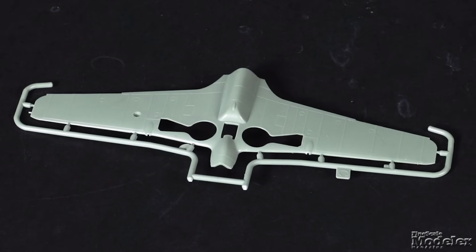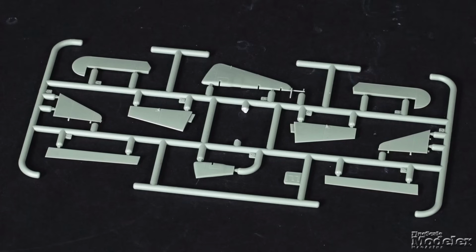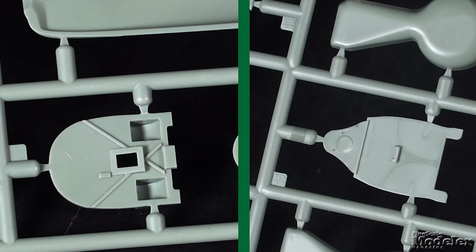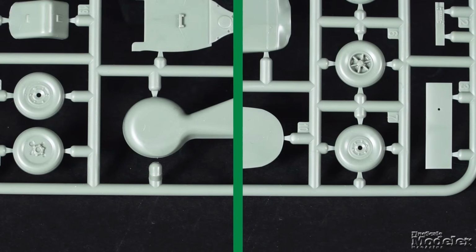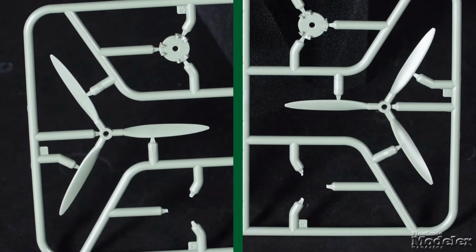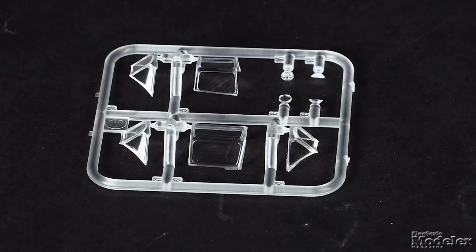The one-piece lower wing will establish dihedral and shows a similar mix of raised and recessed detail to the upper wing parts. The tailplanes are the same and all control surfaces are separate. Cockpit features include the floor with raised texture, front and rear bulkheads, seat and instrument panel. Optional wheels finish the landing gear legs with thin gear doors. Other highlights include the finely molded exhausts and optional props. The clear parts provide the windshield, canopy, and rear section and lights.